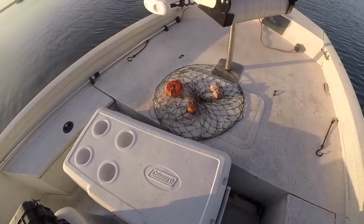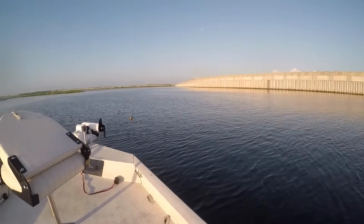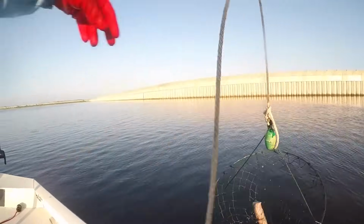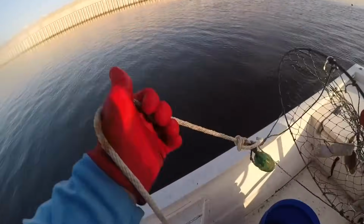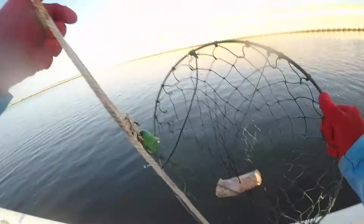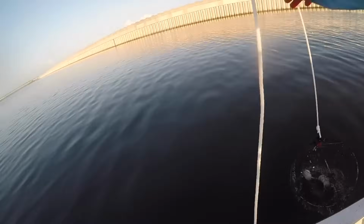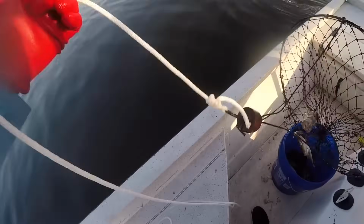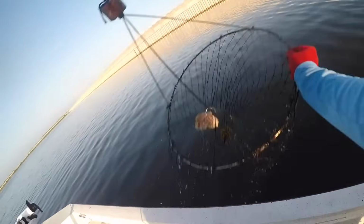So I like to keep one spare net up on the bow to replace any that might have no bait or something has happened to the net. All right, a double in the new net. Both females. Two females.